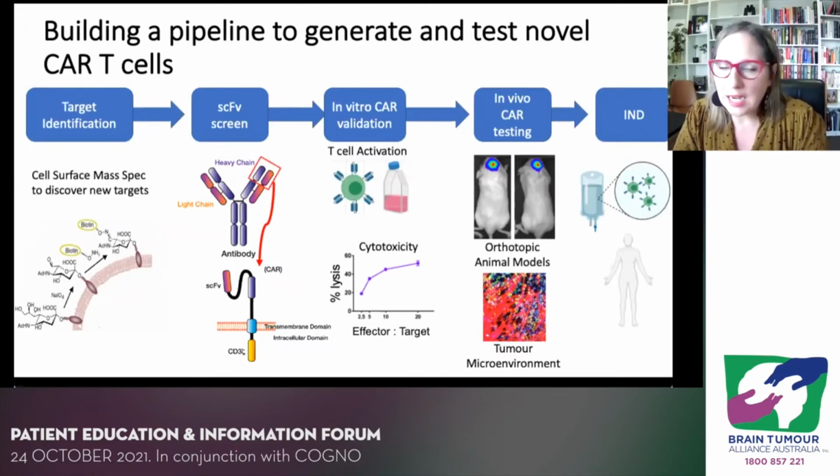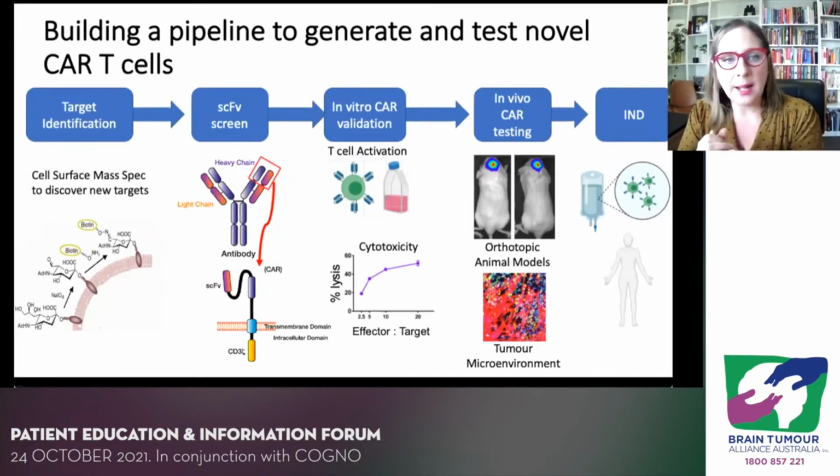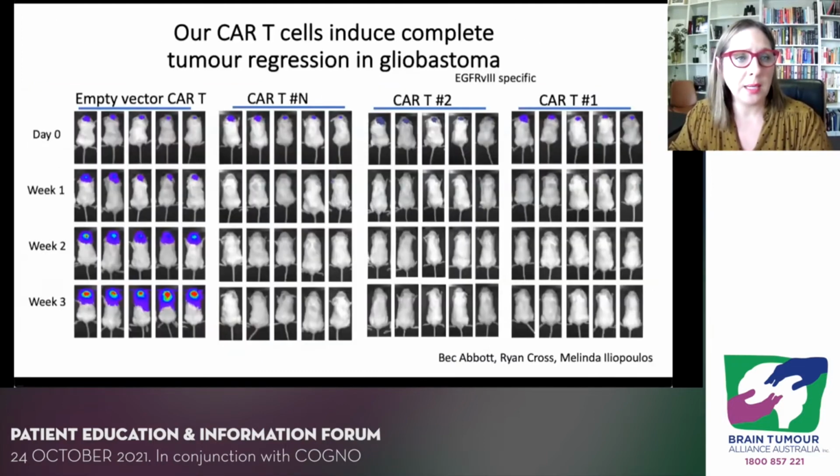Once we identify what those targets are, we can then make those engineered receptors, and then we go into the lab and do a bunch of functional experiments to work out how well they can kill their targets, and then we can test them in mouse models. And we use mouse models for this, and this enables us to then look inside the tumour environment, look how the T cells are trafficking in, and how well they can kill those brain tumours, and then with the plan to take that then into the clinic and be able to translate these into people.